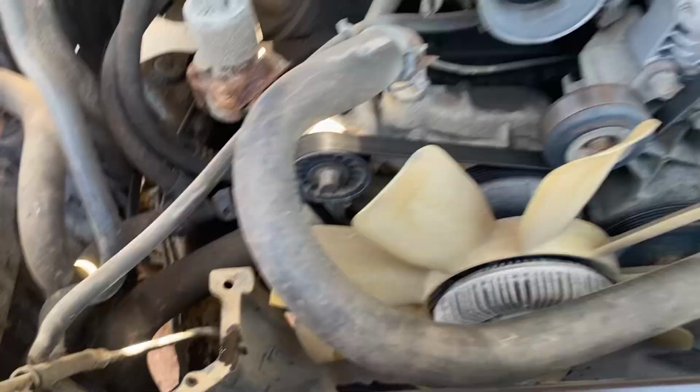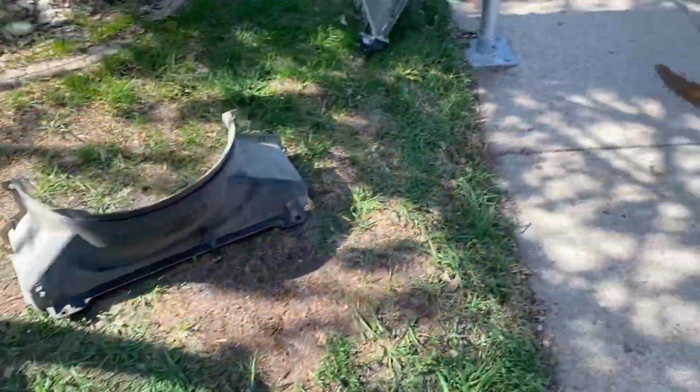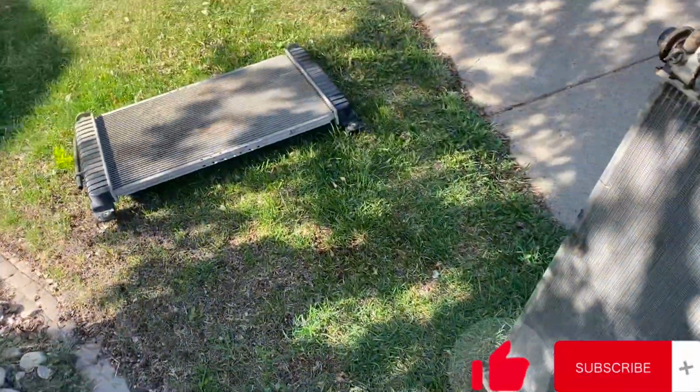So we're back wrenching on the old Silverado. I got the old radiator out. All the lines are disconnected. About to pop the new one in. Really simple job. About 10 minutes in and I'm already halfway done.